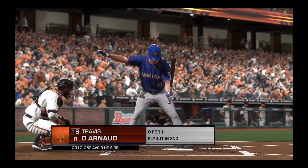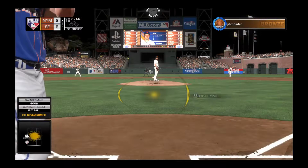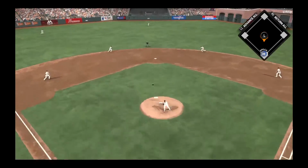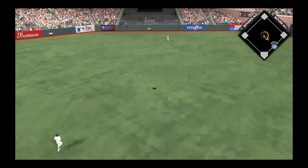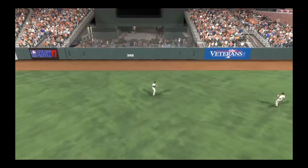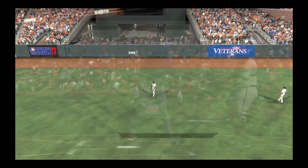Here's the catcher, Travis d'Arnaud, leading off this inning, 0 for 1 in the ball game. He's set. Here it comes. High fly ball out to straightaway center. Williams has it in his tracks. Looks it into his glove, and there's one gone.